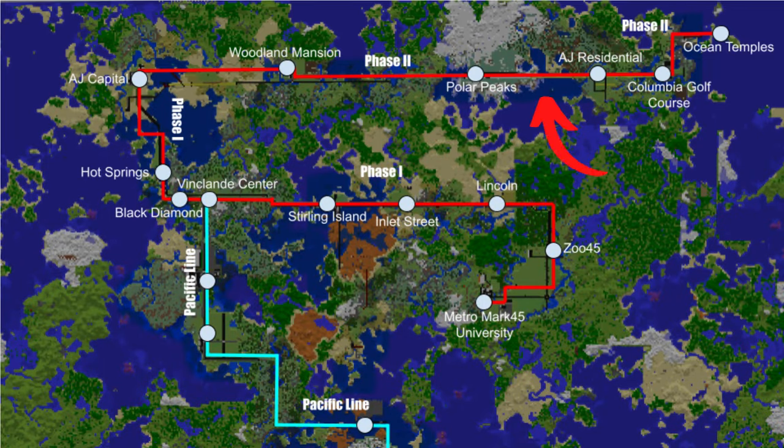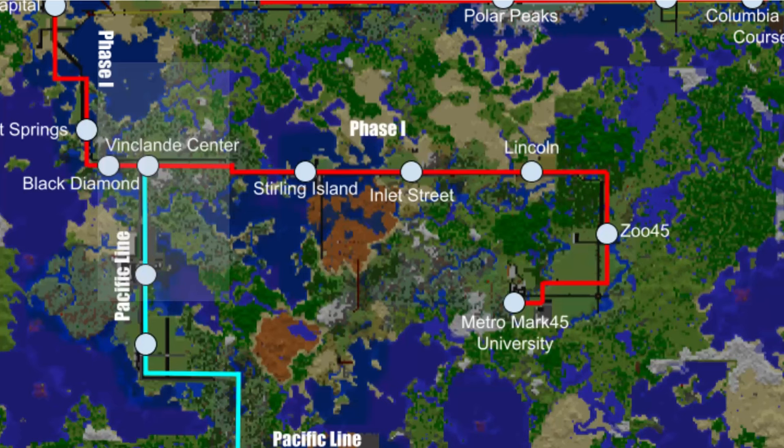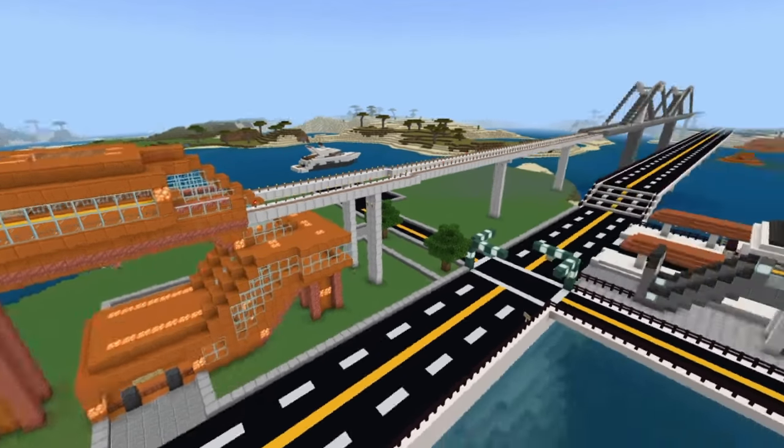The line runs from the Ocean Temples Pier, running through all major key points in the land of AJ, including the AJ capital, the AJ residential, eventually going through the city of Aldergrove and terminating at the Metro Mark45 University. The line also connects both the Pacific Line and the West Coast Express.